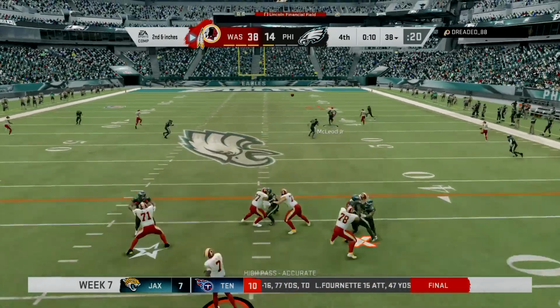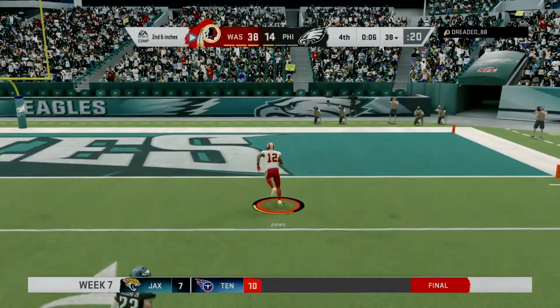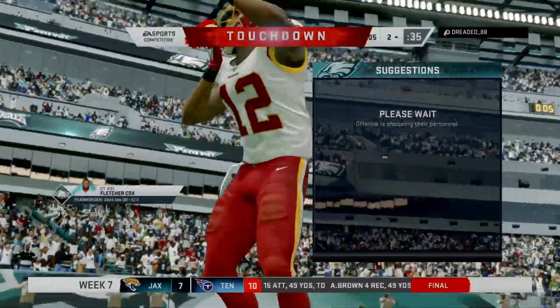Haskins going to try to throw it. He's going to wind up and air it out. And that's caught inside the 30. And he will get into the end zone. It's another touchdown. This thing is ugly.